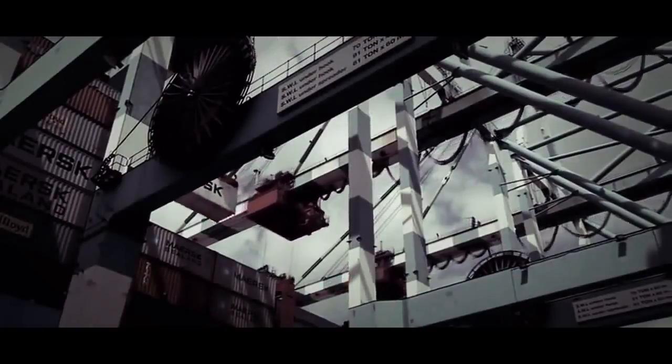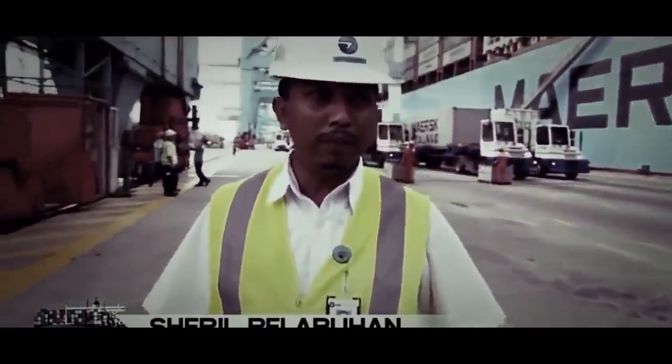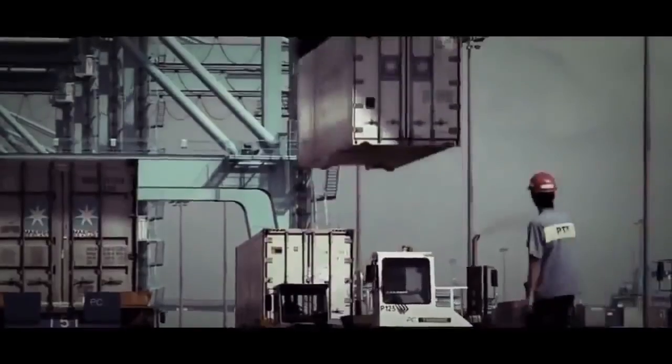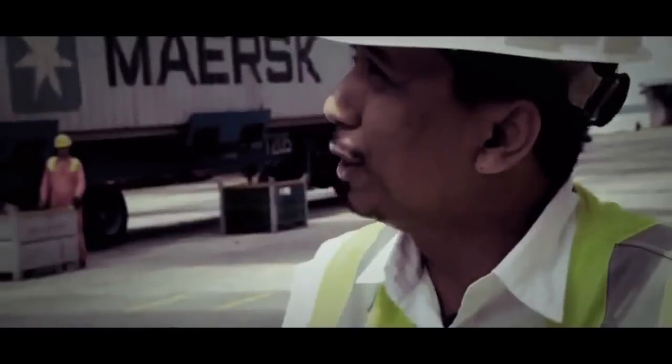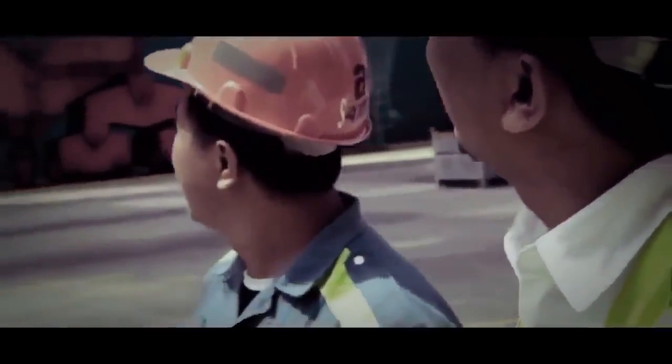Today is a very heavy operation. We have 7 vessels on berth, and approximately we are doing about 10,000 containers.